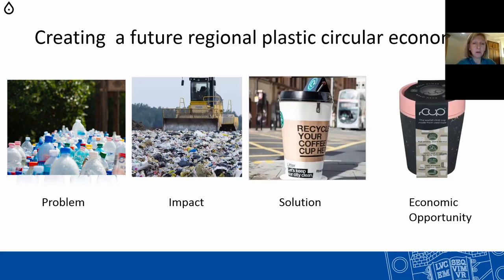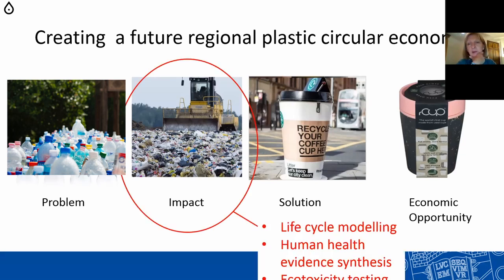So we've got our problem, we're looking at its impact, we're looking for solutions, and we're looking for economic opportunities. What I'll do is spend the rest of the talk on our impact assessment, because I'm an ecotoxicologist, I look at impact, and I've been working with the life cycle modelers and the human health team to determine what those impacts are.